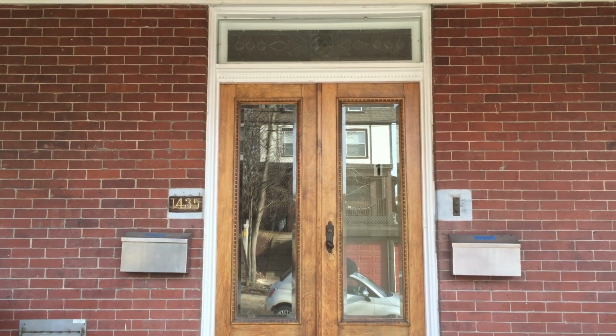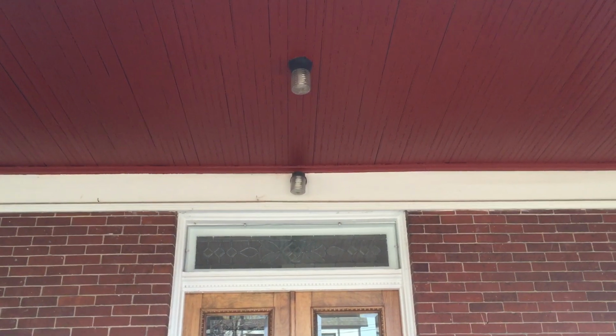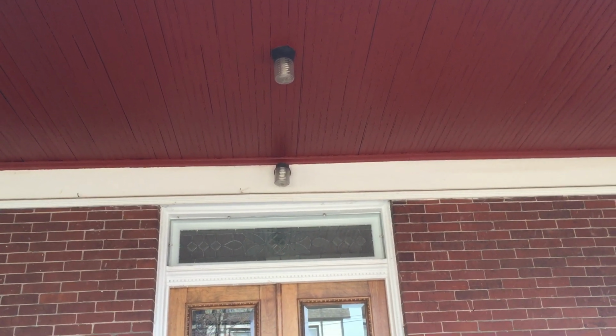This is 1435 LaClair. The 2nd and 3rd floor apartment is what we're going to see today.